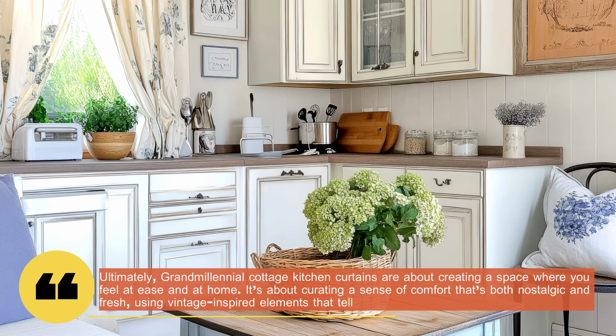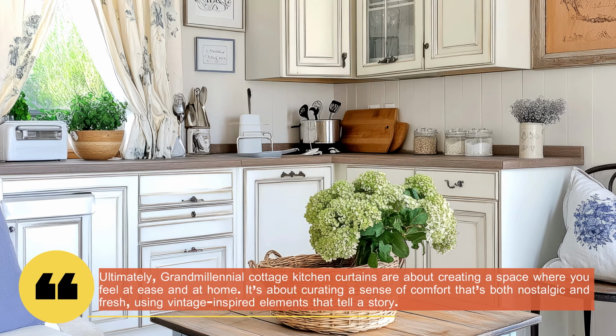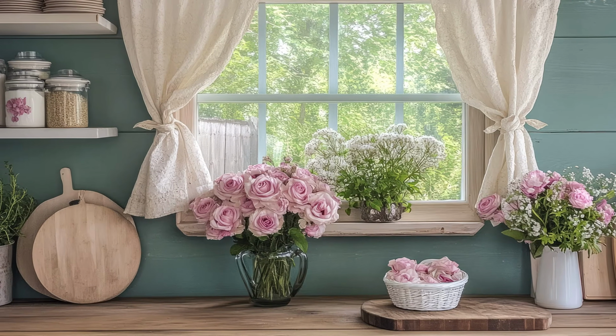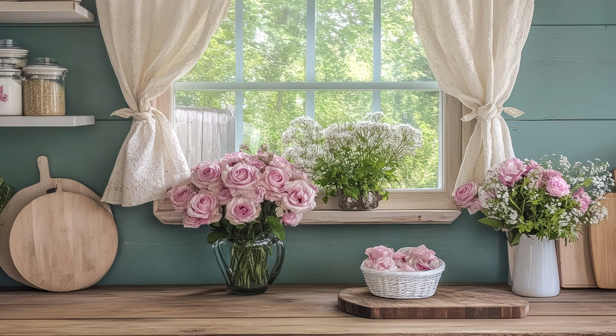Ultimately, Grandmillennial Cottage kitchen curtains are about creating a space where you feel at ease and at home. It's about curating a sense of comfort that's both nostalgic and fresh, using vintage-inspired elements that tell a story, whether you prefer delicate florals or soft gingham.